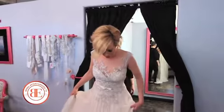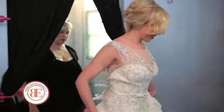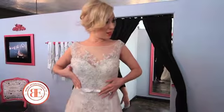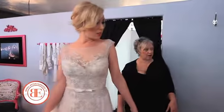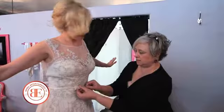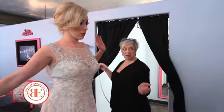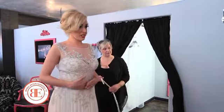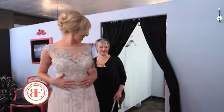I love how flowy this is. This dress kind of has that old Hollywood feel that you said you like. Yes. And then that belt is optional. Here, let me show you without. So what do you think? Do you like it better with the belt or without? I think I like it without, because you can see more of the sparkles. Mm-hmm. Oh yeah, it's beautiful.